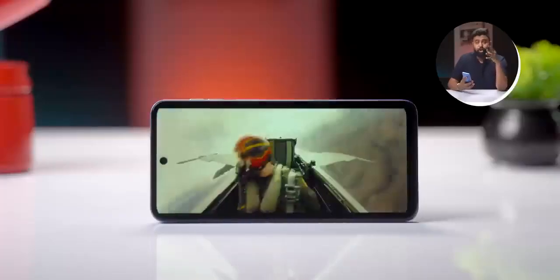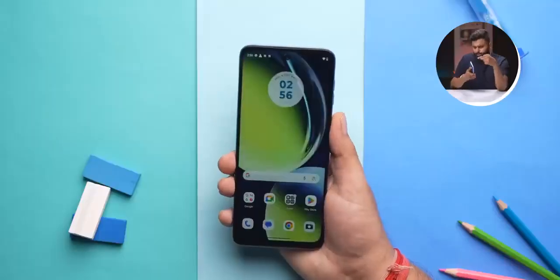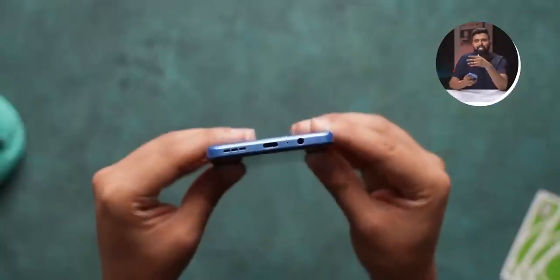This has stereo speakers with Dolby Atmos support. This has the fingerprint scanner in the power button. This has the headphone jack, the IP52 rating. So like I said, everything. And that's not all. The G54 is also one of the most powerful phones in this price range.